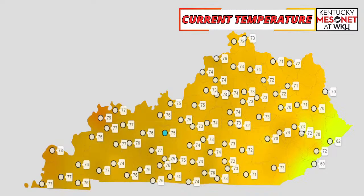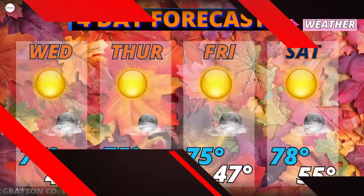So, here's the current temperatures around the area. 70s across the board right now. 75 in Hardin County, 76 in Breckenridge County, 77 in Butler County, 76 and 75 in Warren County. Meade County, you're sitting at 75 degrees as well.